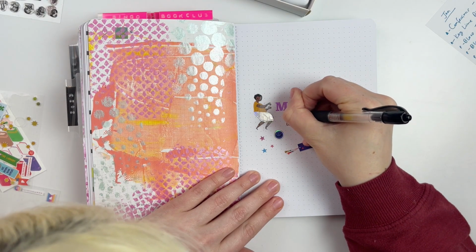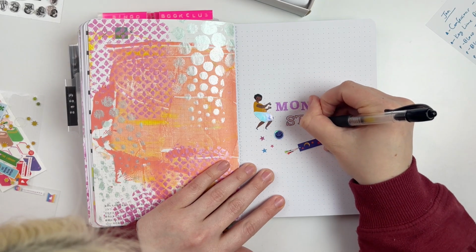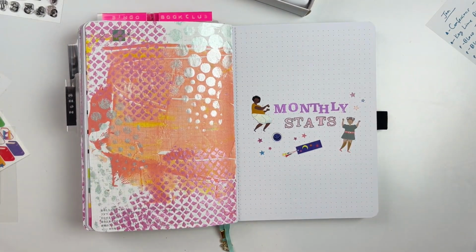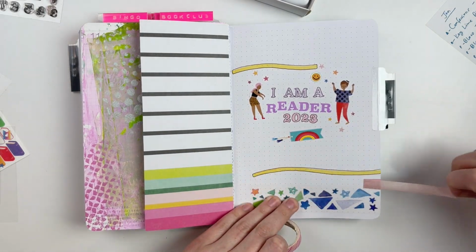So here, like I said, I'm just adding a little divider page that says monthly stats, and I added on a few little stickers. All of those stickers are from Pipsticks, and I am going to need to place another order so that I can grab a few more. They go quickly, so I definitely want to do that.